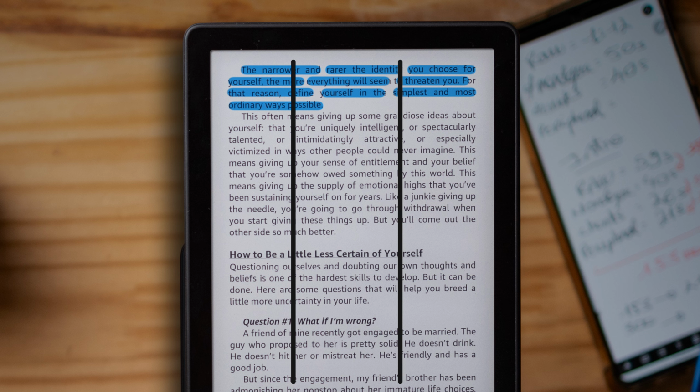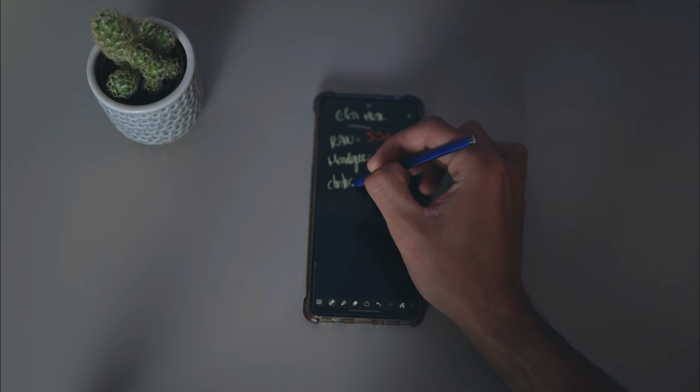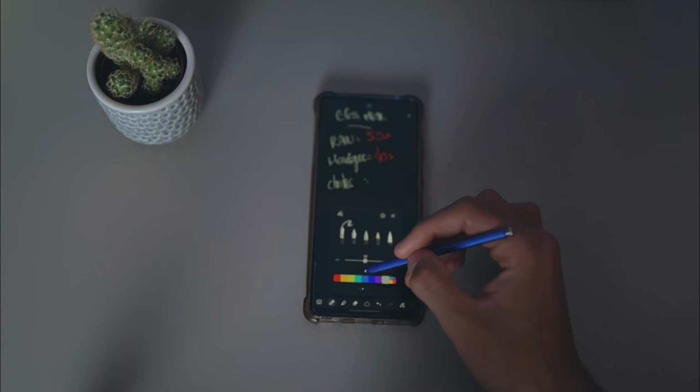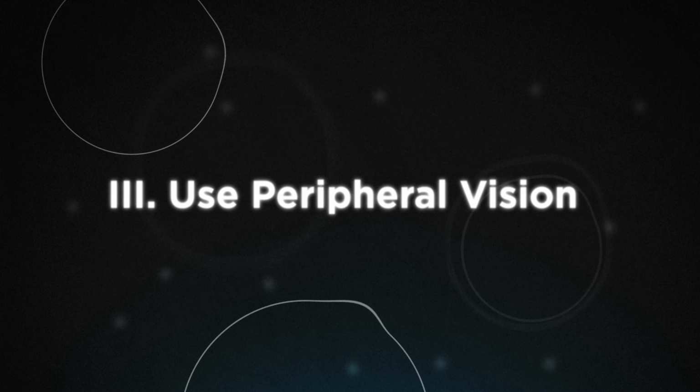Organize the text into chunks and scan them like a road sign. Continue repeating this while adjusting the paper as you go down the page. You'll see that you will be moving more quickly than previously. Grouping the words with a 3-to-1 ratio also helped me decrease my reading time by around 30%, from 40 seconds to 26 seconds. Alright, tip number 3, use peripheral vision.